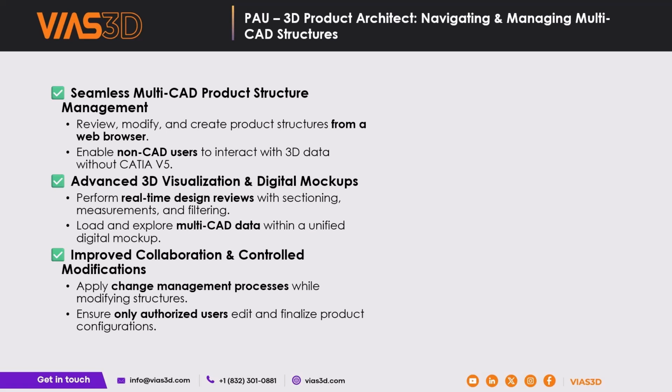Engineering product structures can become very complex and very difficult to manage very quickly, especially if you're working across different systems and even different CAD systems. The 3D product architect role is designed to help teams navigate, edit, and review CAD and multi-CAD product structures in a seamless and, again, web-based environment. With PAU, users can easily visualize full assemblies, analyze relationships between components of those assemblies, and ensure that design updates are tracked properly, all without needing direct access to CATIA V5 or other CAD tools.